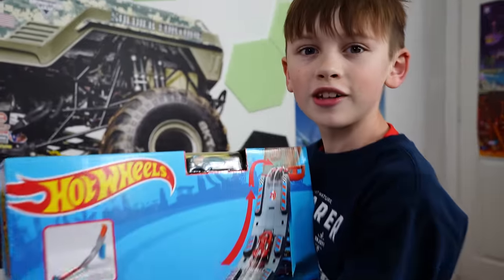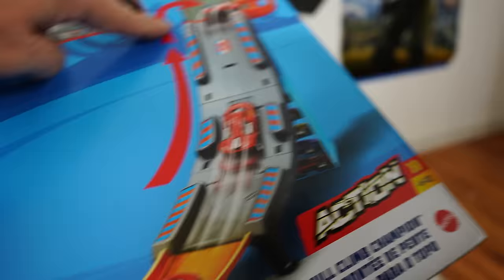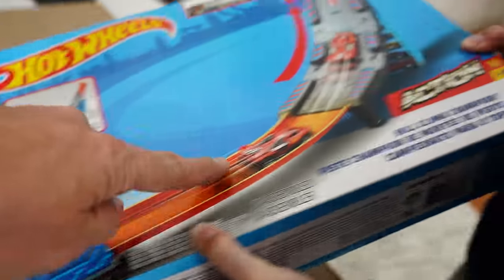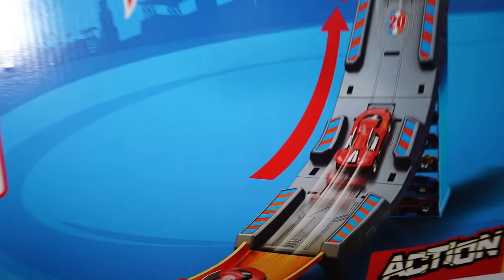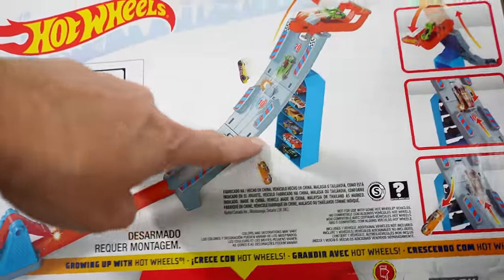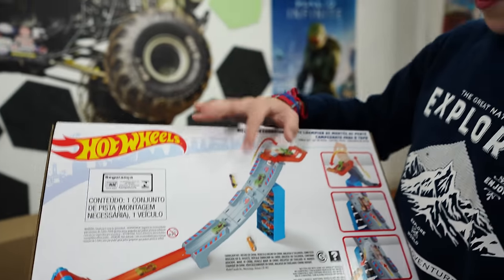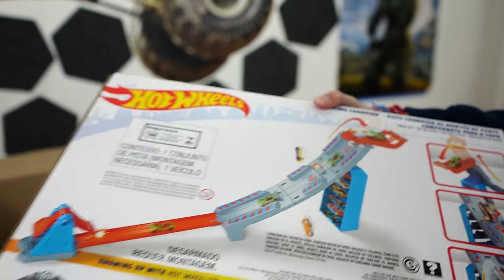This is the Hill Climb Champion. Oh, yeah. Check it out. There's a big ramp right there, like a hill. Actually, no. Look, you launch up the hill. Ooh, and I bet you get some mega air. Oh, look at the back. It's got a car holder. And actually, look, it stands on the car holder, too. There's like a bump thingy that opens up, and it launches the car as they go flying.